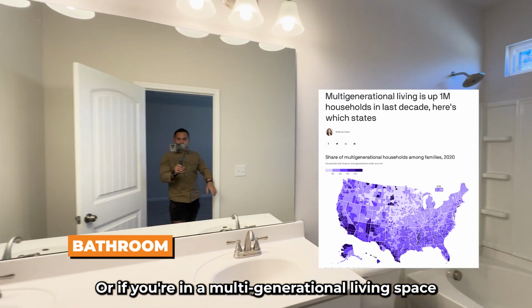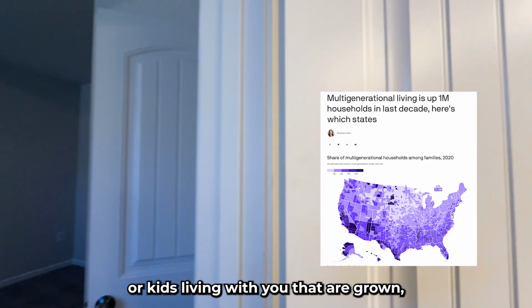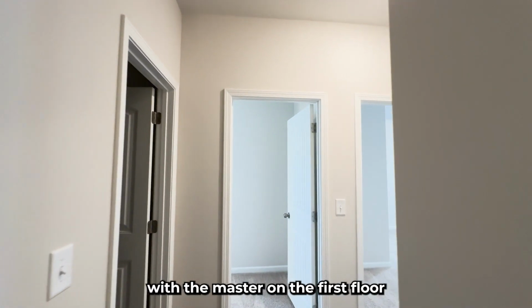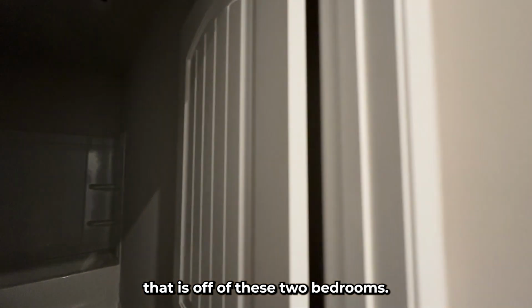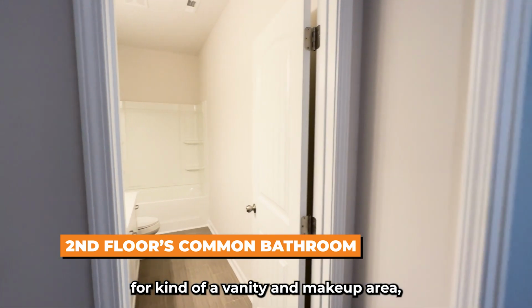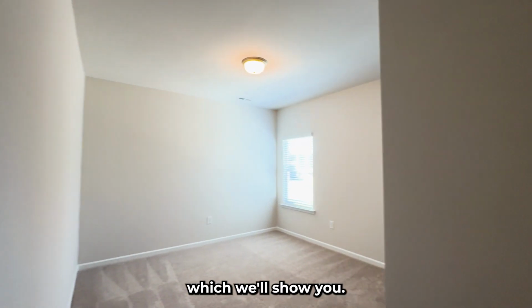Or if you're in a multi-generational living space where you've got parents living with you or kids living with you that are grown, this is pretty cool that you've got two masters. Then we have two more bedrooms. That brings it to three upstairs with the master on the first floor. And they share this bathroom that is off of these two bedrooms. So you have a nice big space here, space for a little stool for a vanity and makeup area, along with a tub shower combo. And then we have the last two bedrooms, which we'll show you.